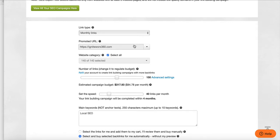You need to think about what types of links that you're going to buy. Now, what do you mean by that, Jay? There's a couple different ways you can do this. You can do a monthly rental on the link, or you can buy the link. Okay?